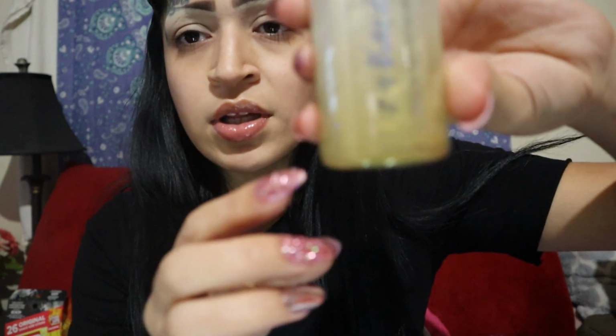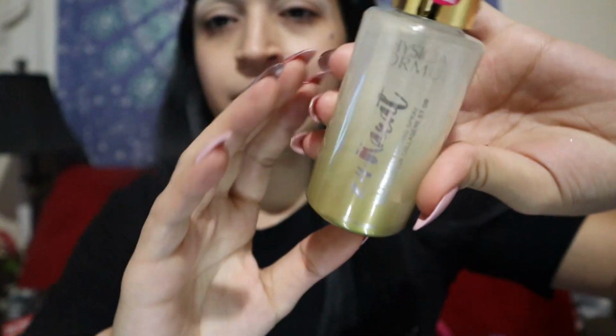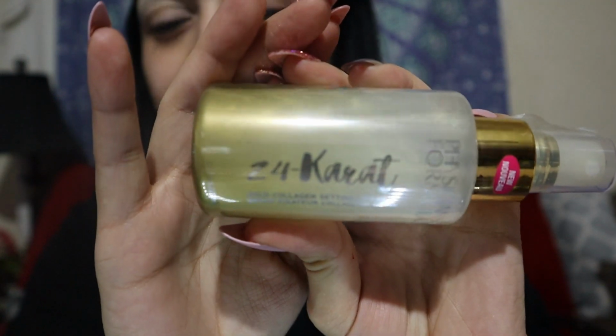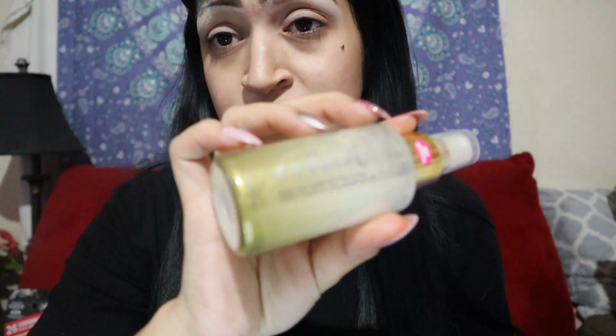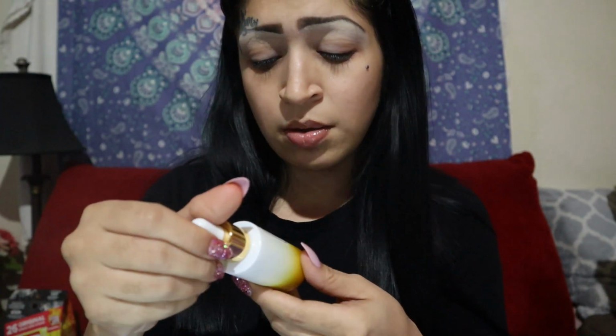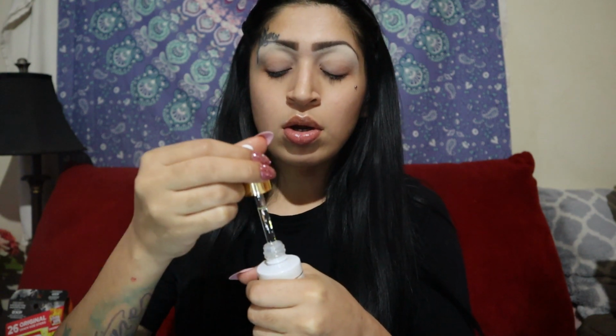Looks like this. I left it like that so maybe you could see the gold, that supposedly gold at the bottom, but I asked my husband, he's like, no, it's not real. So I don't know if it is or not, but we're gonna see. This is a setting spray, and then this is a gold collagen oil that you put on your face before you do the makeup, which I'm gonna put on actually right now. Actually not yet, because I'm just gonna do it the way I usually do it, which is I do my eyeshadow first.